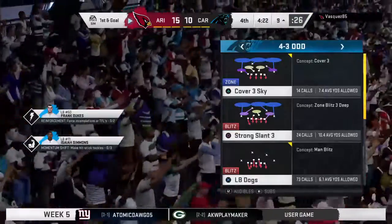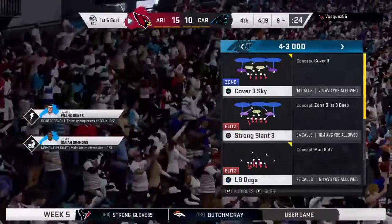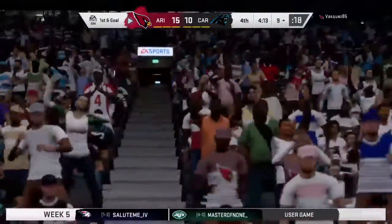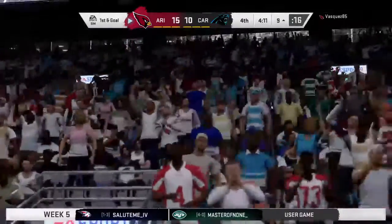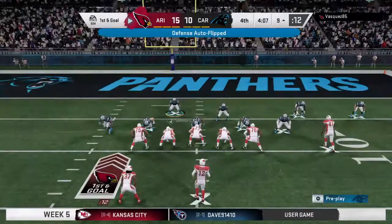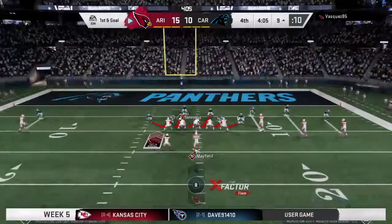Definitely. You want to bleed things out at this point, right? Continue to possess the football, gain some yardage, and put the onus on the defense. Do they have to use timeouts? What are they going to do to stop you? You're taking charge. So first and goal, 6 points here would go a long way toward wrapping this one up.